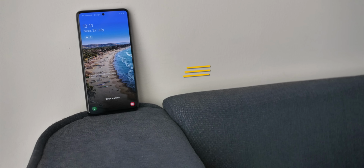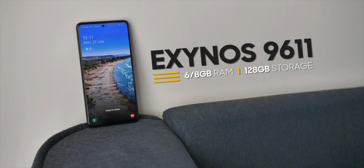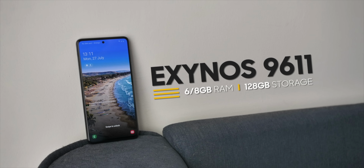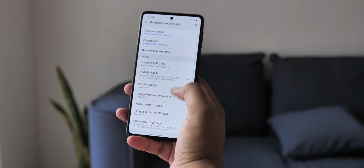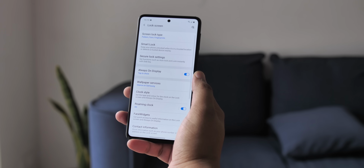Lastly, what's new on the hardware front? The Galaxy M31s is powered by the Exynos 9611 chipset with up to 8 gigs of LPDDR4X RAM and 128 GB of UFS 2.1 storage. I like the more RAM and storage options, but the processor hasn't changed. It's the Exynos 9611, the same chipset that powered the M31, the M30s, and a lot of other Samsung phones.